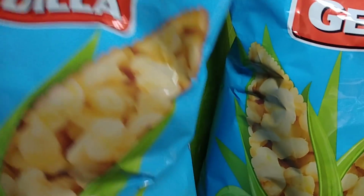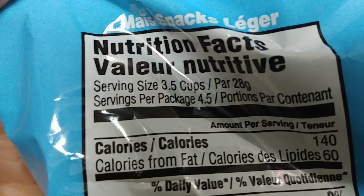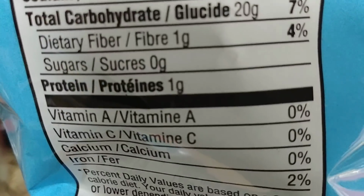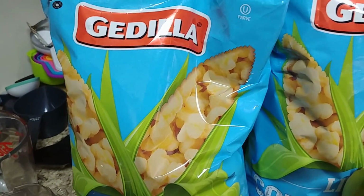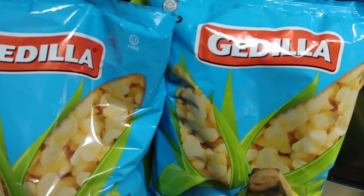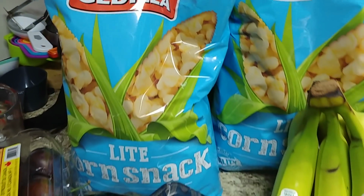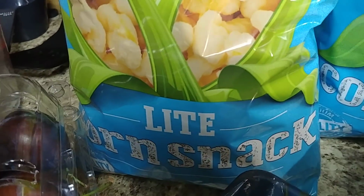And they are very low. I'm just going to show you so that you can see that for 3.5 cups, it is 140 calories, 0 saturated, 0 sugars. And they're about 1 smart point. You can buy them in the kosher section at Walmart if you have one, or at Sobeys. I'm not sure where else. You can always Google search Gadilla, okay? So I'm just showing you light corn snacks. There's other flavors, but you're looking for the light.